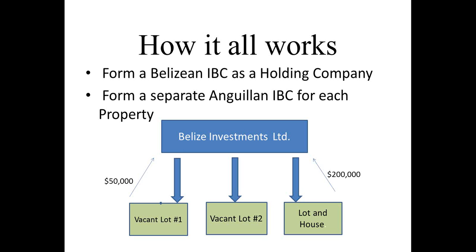All right, so he bought the lot for $25,000, builds a nice home for another $100,000, and decides to sell it for $200,000 in the future. All right, so now he has $200,000 worth of funds coming in. Again, if he had that property titled in his personal name, all of a sudden he has $200,000 coming in, and a nice chunk of that is profit. If he owns it in this type of ownership structure, the $200,000 simply goes back into his holding company that is legitimately doing business here in Belize.